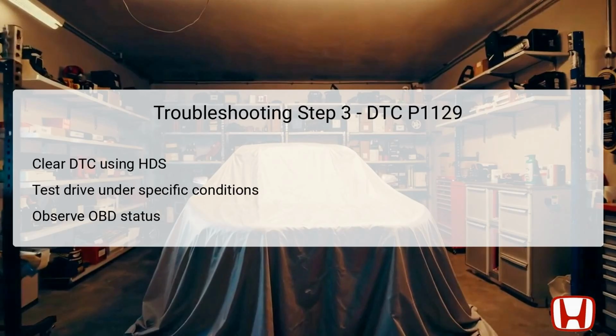The third troubleshooting step involves verifying any existing problems through a controlled test drive. Clear DTC P1129 using the HDS and then test drive the vehicle under specified conditions. Ensure that the engine coolant temperature is above 158 degrees Fahrenheit and maintain engine speed between 1,400 and 6,800 RPM while driving at a steady pace of 55 to 75 miles per hour. After decelerating with the throttle fully closed for at least 2 seconds, monitor the OBD status for DTC P1129 using the HDS. If the HDS indicates a failed status, this confirms a recurring issue with the MAP sensor, prompting a replacement. A past signal would suggest that the system may have temporarily resolved the issue, but warrants further investigation into potential loose terminals or poor connections.